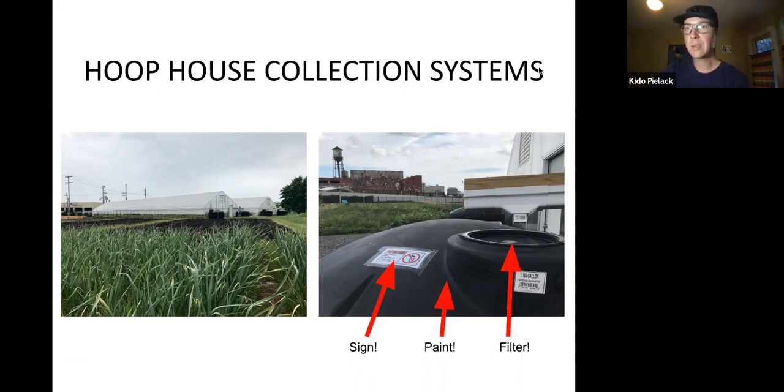This doesn't apply to everybody. I just want to highlight for a second that you can do gutter systems on high tunnels or hoop houses. We have a setup here for the tunnels that we have at the Keep Growing Detroit farm. I'm not going to get too deep into it, but if that piques your interest and you have a high tunnel or you're planning on one, please reach out. I definitely have recommendations. There are some illustrations here just to highlight.